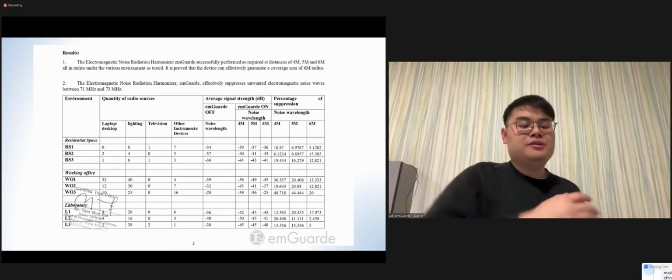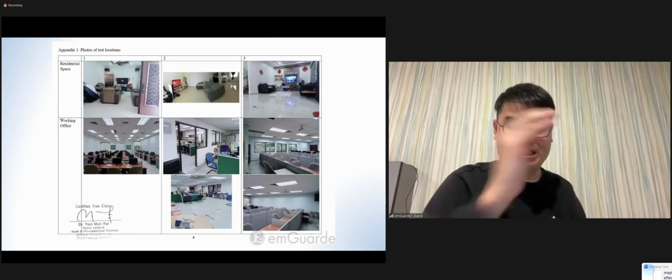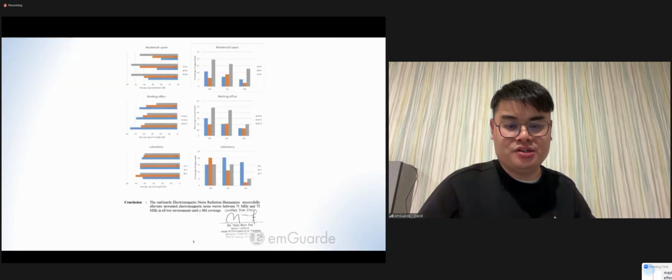So now, the following slides talk about how, during the test, they put the product into different environments: residential area, working space, and laboratory as well. Okay, and that's the conclusion. Just pull all the way up. So these are the images coming from the tests.